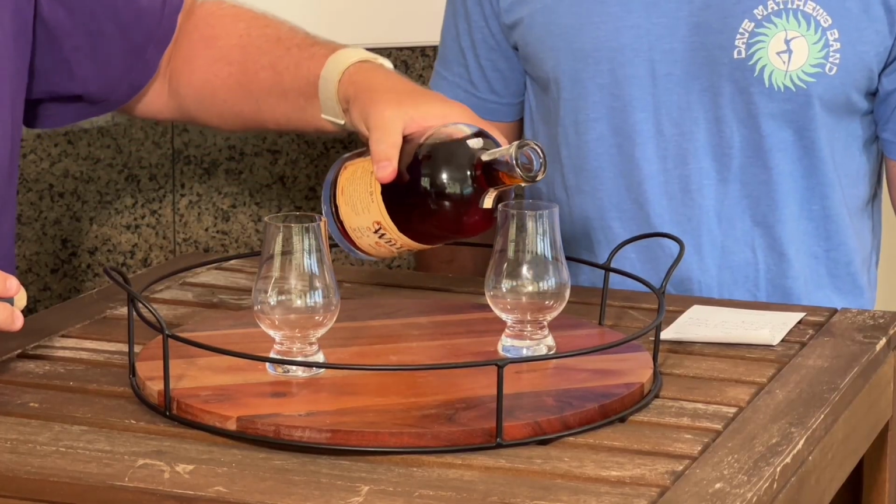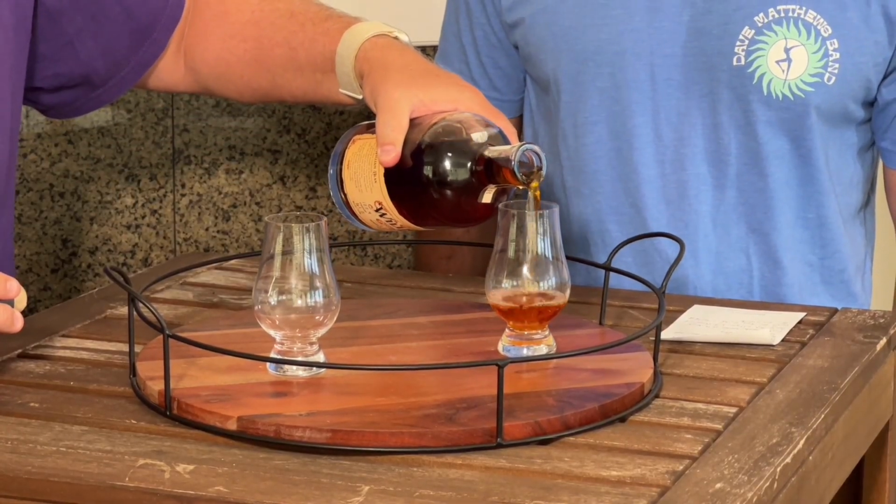I destroyed this thing getting the label off. It's got a nice dark color to that. That looks pretty rich. Usually I prep for this, and I did try to prep. There's not much online about this. I know this single barrel proof, 122.4 proof, 61.2% alcohol. Hollow Oak Distillery in Leesville, South Carolina.